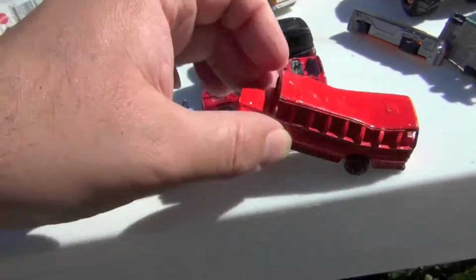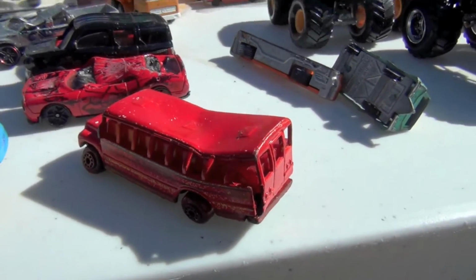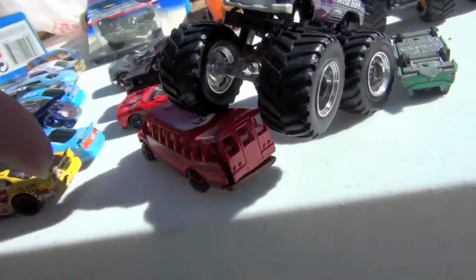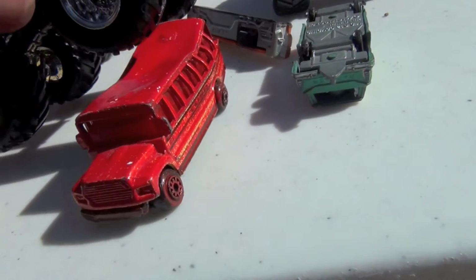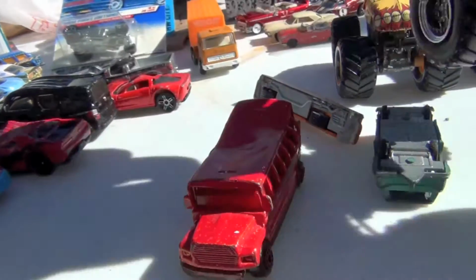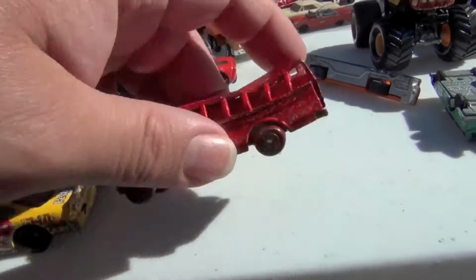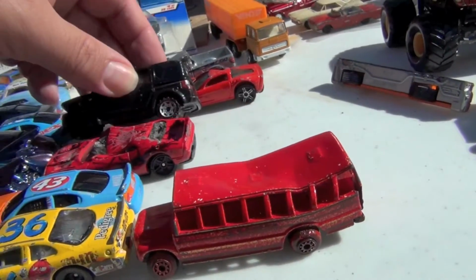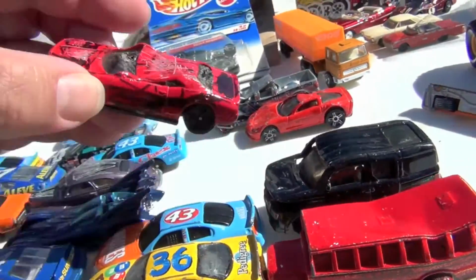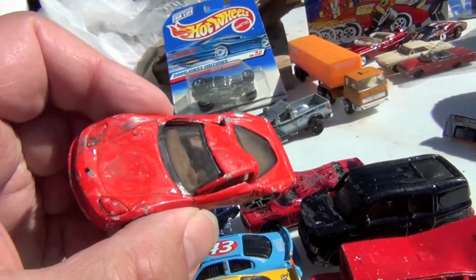Here's a school bus. Now what's so cool about this school bus, if you look closely, that is a perfect indent of a monster truck tire. Check that out. Yeah, let's look at this. See how it fits perfectly. Excellent job. And if you don't know, you think smashing cars are easy, but sometimes it's hard just to keep the wheels on. And as you can tell, but Tommy, he don't care. He loves to smash up cars because he plays with them in his monster truck shows.